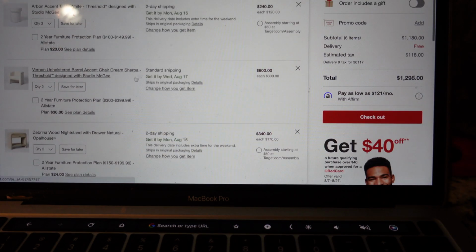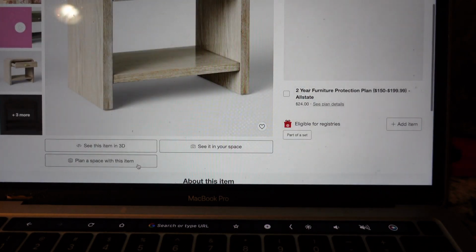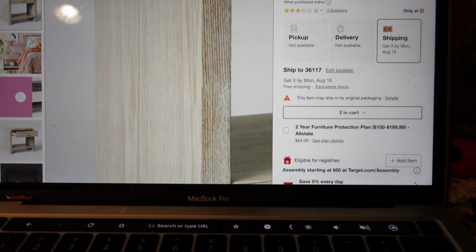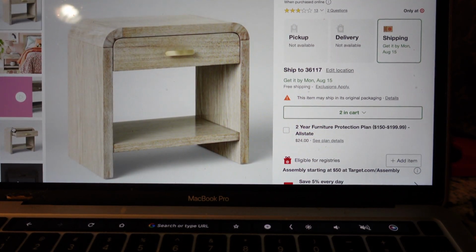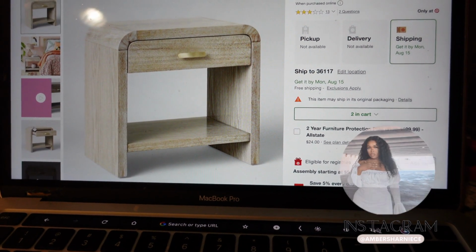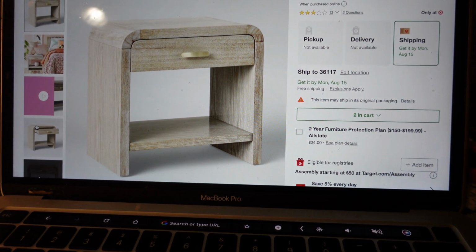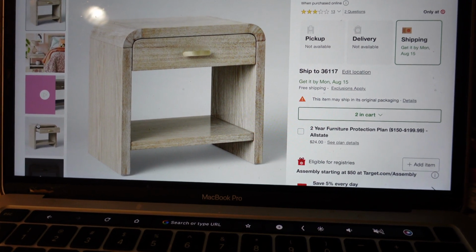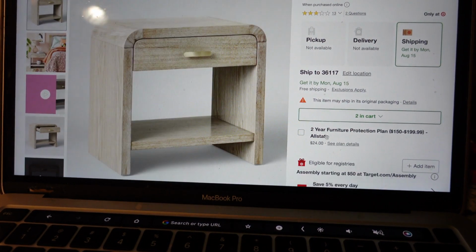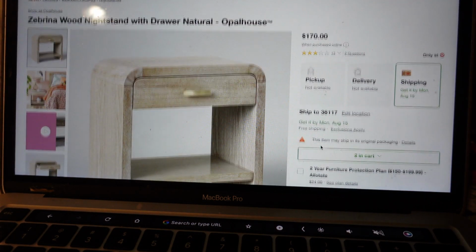I found the cutest nightstands of all time. Look how cute this nightstand is. Can y'all see it? That is the cutest nightstand, and it's light and airy, just how I want it. I want our room to be super light and airy and welcoming and refreshing, come lay down, you know what I'm saying? They're only $170 a piece, which is a really good price.